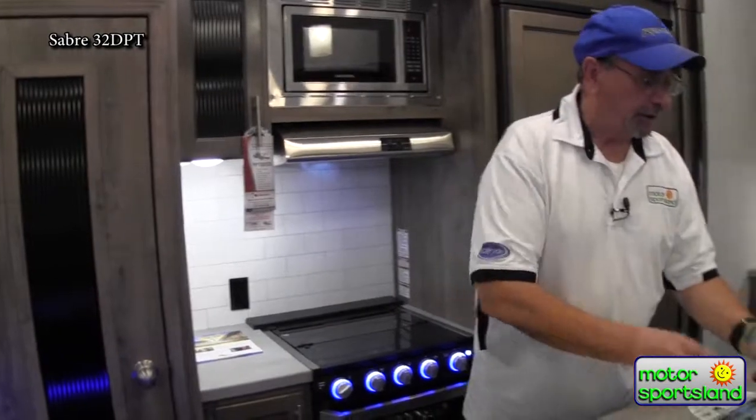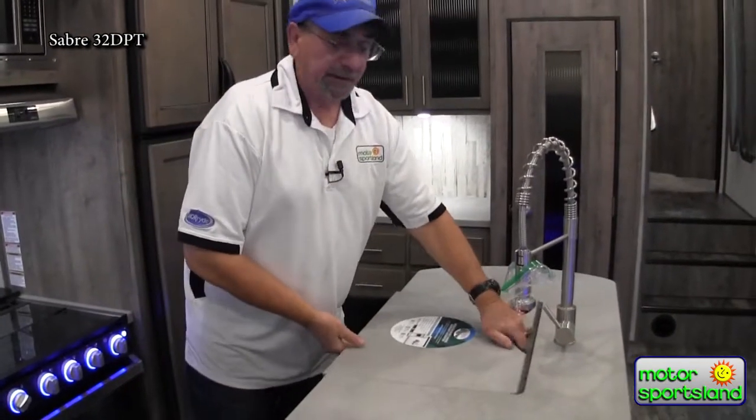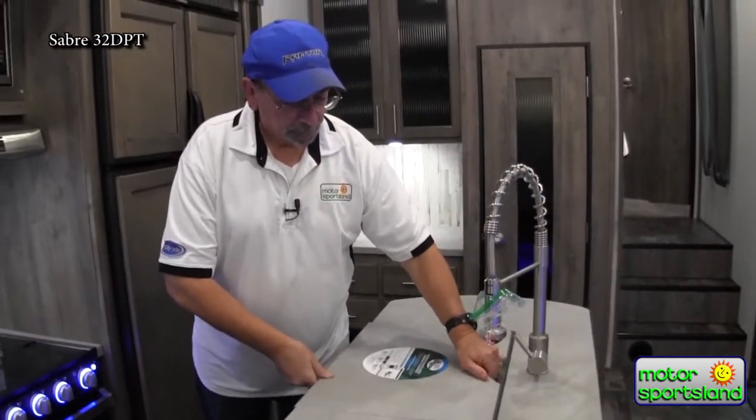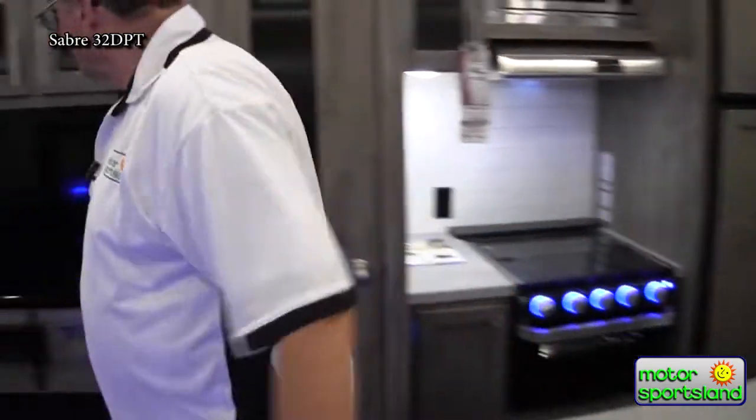As we go to the sink here, pull-out sprayer faucet, easy access to cleaning, and a deep farmhouse style sink. Easy cleanup, easy taken care of. These are all seamless, one-piece solid countertops.